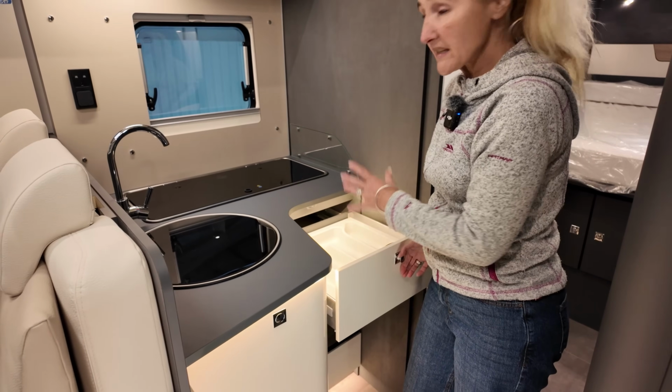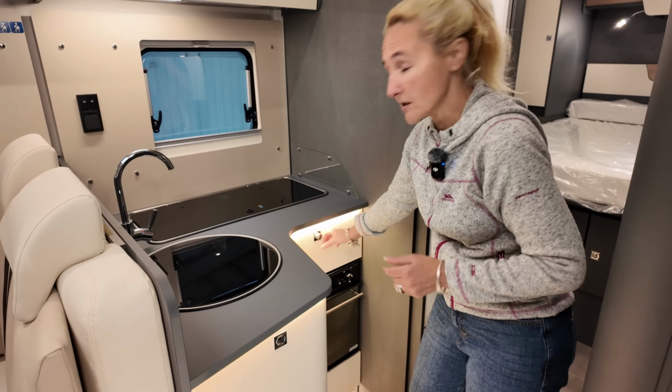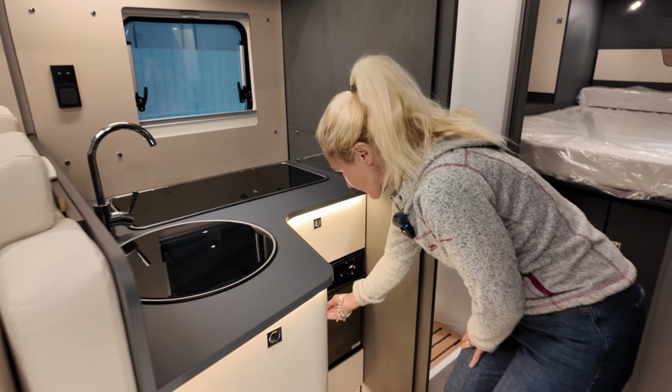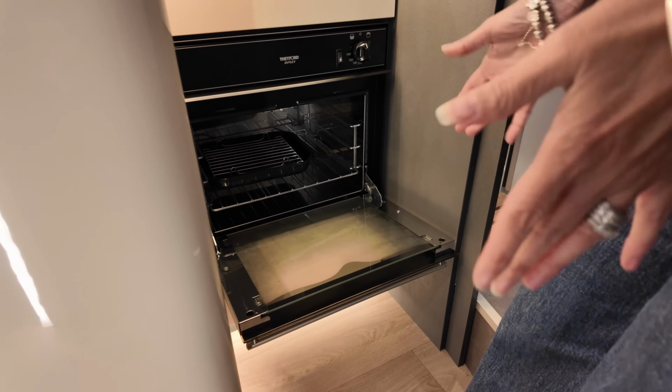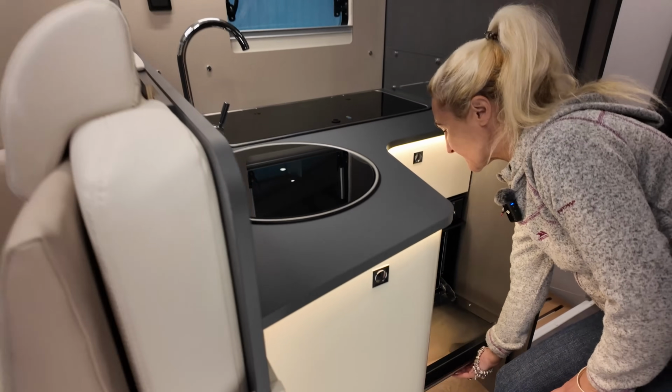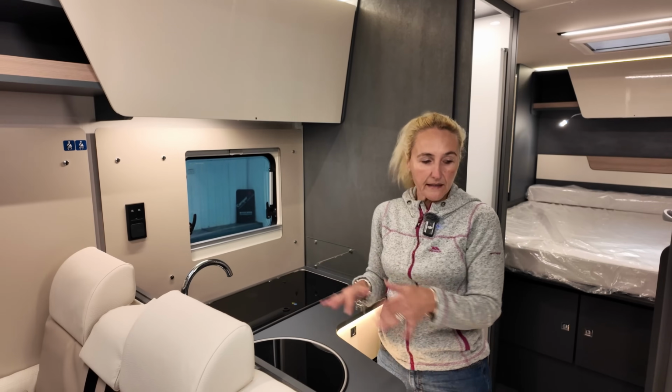And underneath that, and these are soft close, I'll probably have to give it a bit more of a push, but these are soft close. And under here, there is the Thetford dual gas oven and grill for cooking. No microwave, because again, pretty standard with Europeans. So that's the kitchen space on the offside.